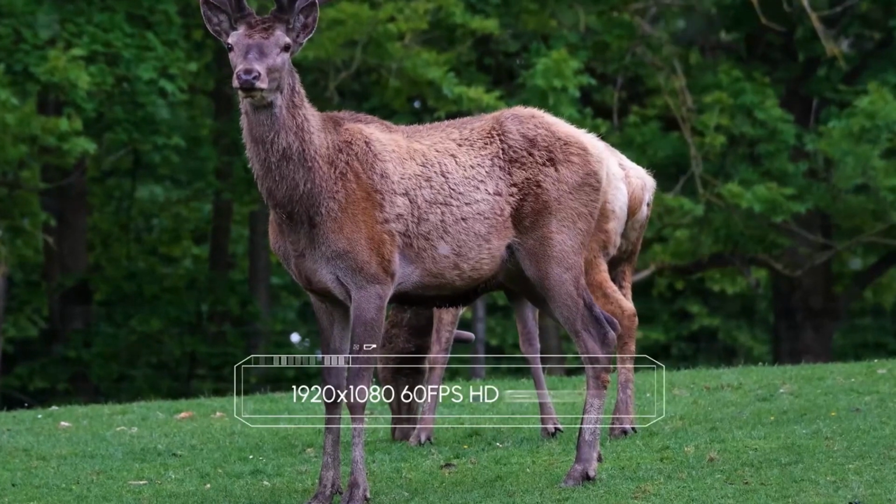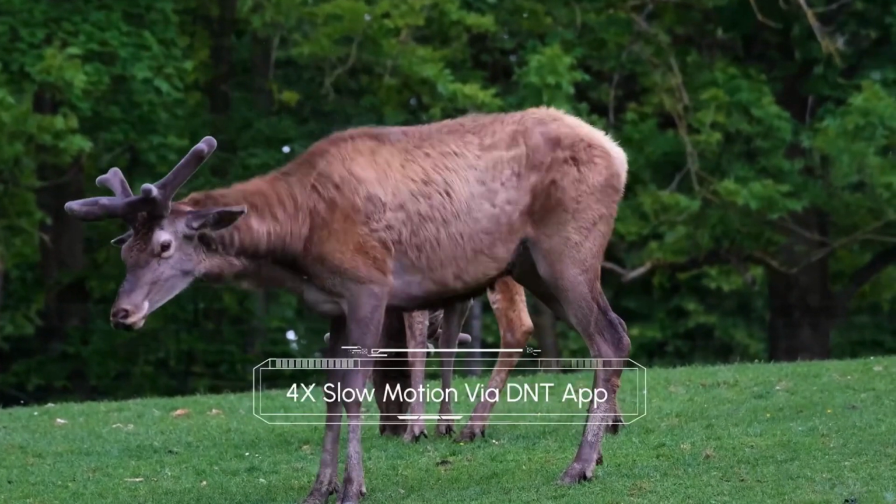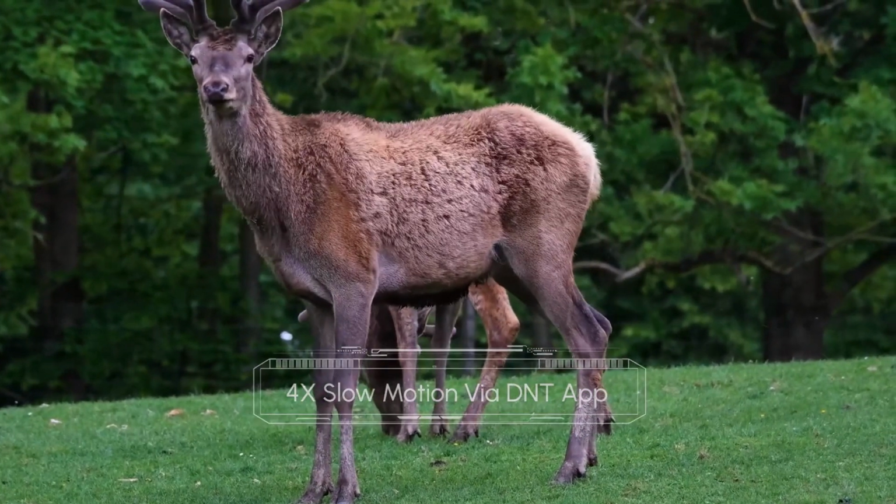Spend some time before your hunt learning how to use your night vision gear. The last thing you want is to be fumbling around in the dark, trying to figure out how to adjust the focus or turn on the IR light.